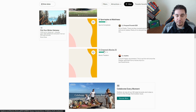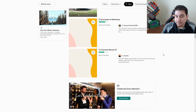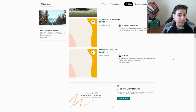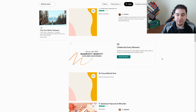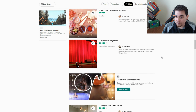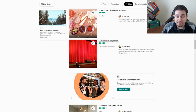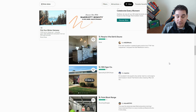Scrolling down, the Cinemark movie one has closed. That closed like during the pandemic, so you can't really go there, but don't fear not. There's a lot of different movie places. There's an AMC one not too far from Matthews. It's about 20-25 minutes. There's actually one in Indian Trail that's probably like 15-20 minutes away, so we do have other movie theaters if that's your thing. The Matthews Playhouse is also a great little location. People love to go there and watch different plays that they put on. That is a very popular place in Matthews.